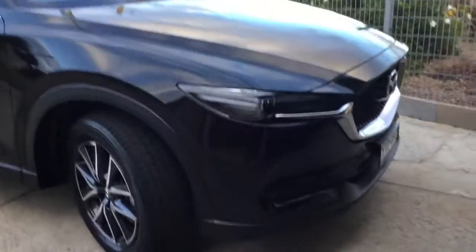Today we got some very good news. This is going to be a vlog, not going to be really long. We're going to be putting on a lot more videos, and I'm going to show you guys this video. Peace out. We got a brand new Mazda CX-5.